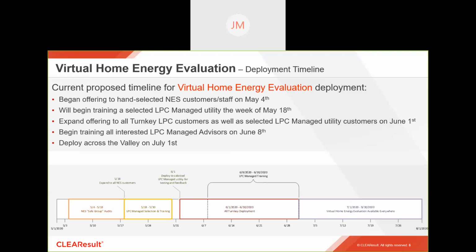On June 1st, while we continue working with EPB, we'll be expanding the offer across the valley to all turnkey LPC customers. Then on June 8th, we'll be ready to start training more LPC managed advisors. Like I mentioned, the one-on-one training is the best way. So it's probably going to be a phased training schedule, gradually rolling in all the LPCs. We won't be able to do it all at once just because there are over 60 LPC managed advisors.